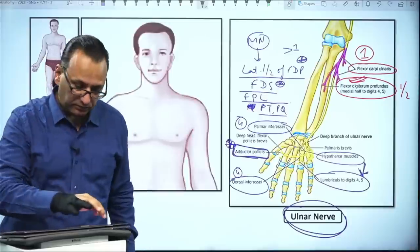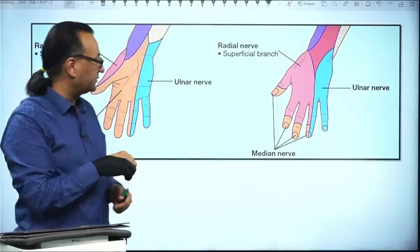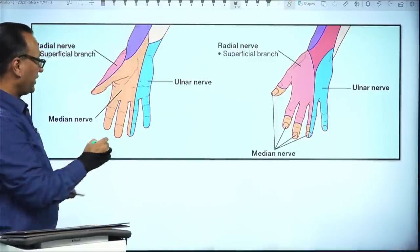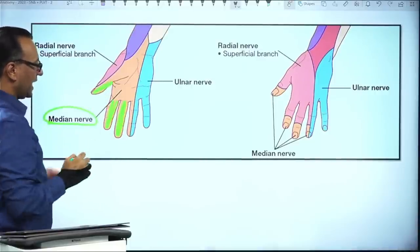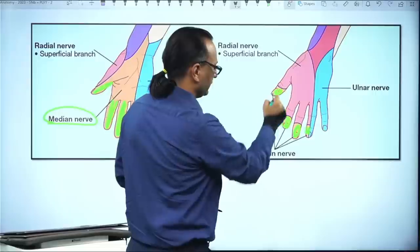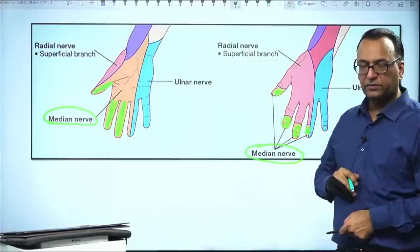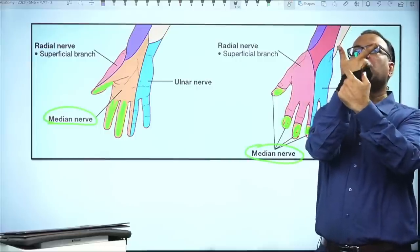As you are proceeding further, some diagrams for sensory supply, you should remember this: 3.5 fingers, as we already have discussed, hand of benediction also, 3.5 fingers are supplied by median nerve, and till the nail beds, or distal phalanx, dorsally. Otherwise, 3.5 fingers on the dorsal side, especially the dorsal first web space, is under radial nerve.